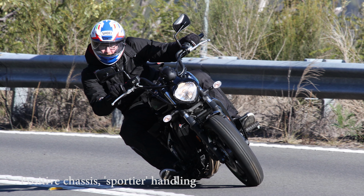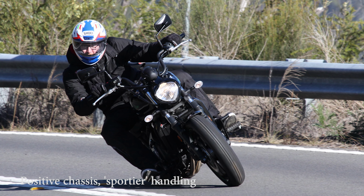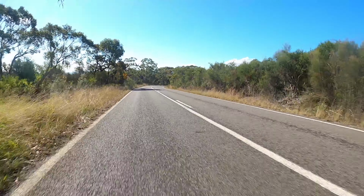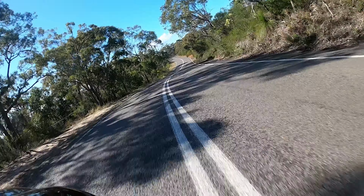The frame is a high tensile steel perimeter type and houses the Vulcan's 649cc parallel twin, which produces 35 kilowatts of power at 6,600 RPM and 53 Nm of torque at 5,600 RPM. Even though the bike has a wet weight of 226 kilograms, short gearing helped to make it quick off the line with relatively powerful acceleration.